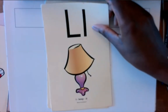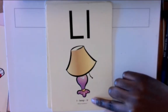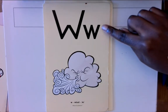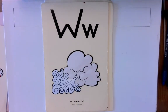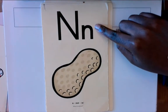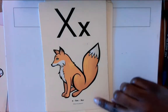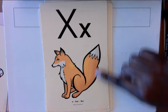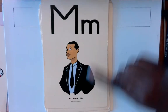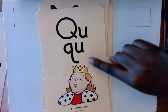Good. L lamp l. Good. W wind w. Awesome. N nut n. X fox x. M man m. Q queen qu.